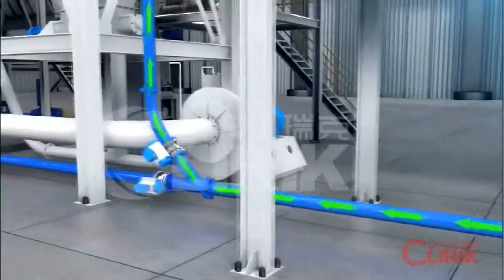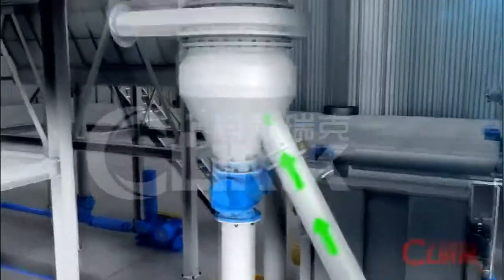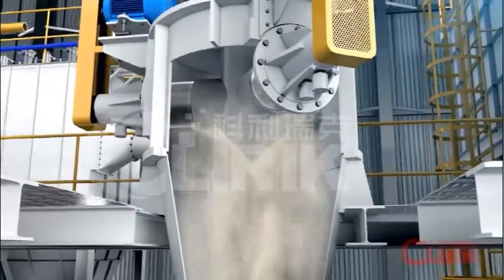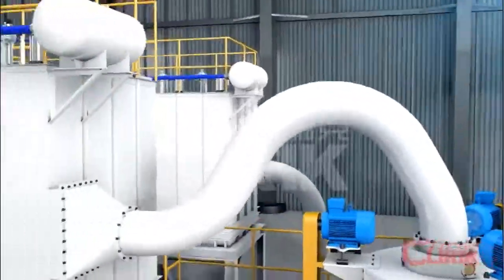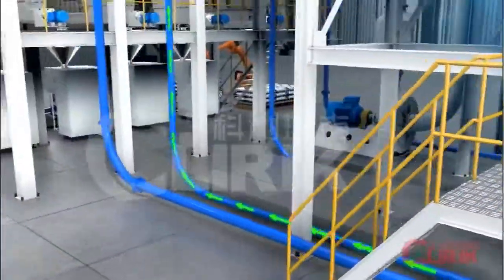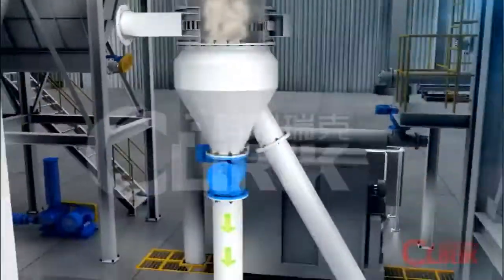To get a better fineness, the powder is transported to the transfer silo. With the high pressure blower, it is fed into the secondary classifier chamber. When it reaches the high-speed impeller, the fine powder passes across it, enters into the powder collector and is transported to the number 2 silo. The unqualified powder falls down and is collected into number 3 silo.